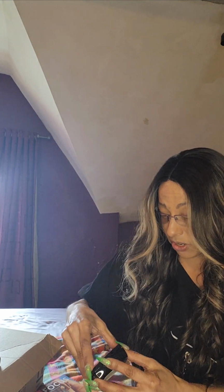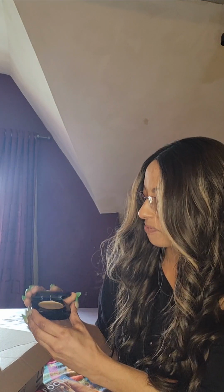I've also decided to buy myself, I think it's a Flawless Cream Powder Foundation. I've always been interested in something like that, so I thought, why not give it a go? I'm just going to show you there. And obviously it comes with its nice little sponge, which is very handy.